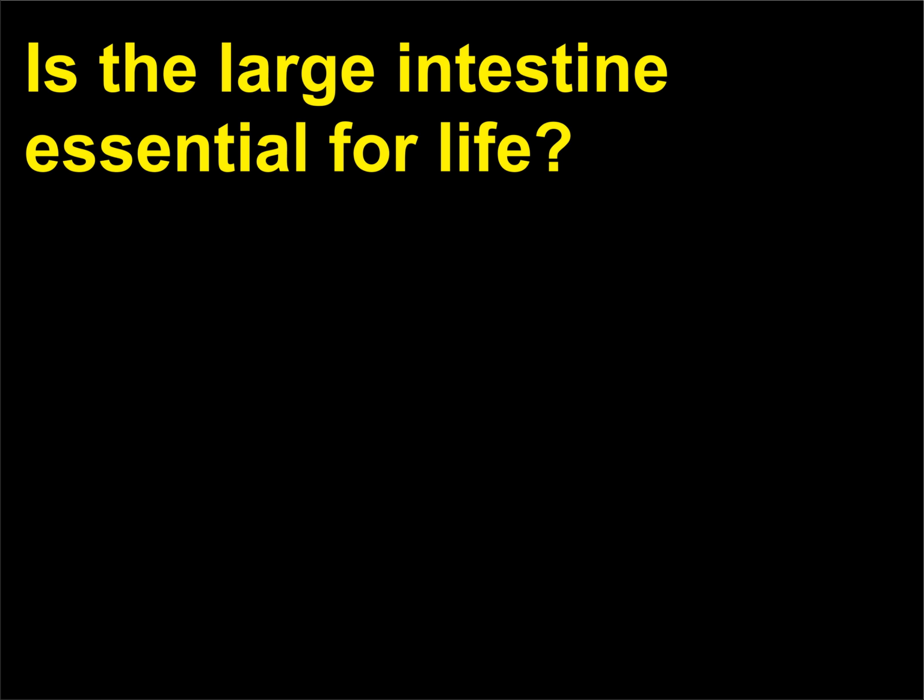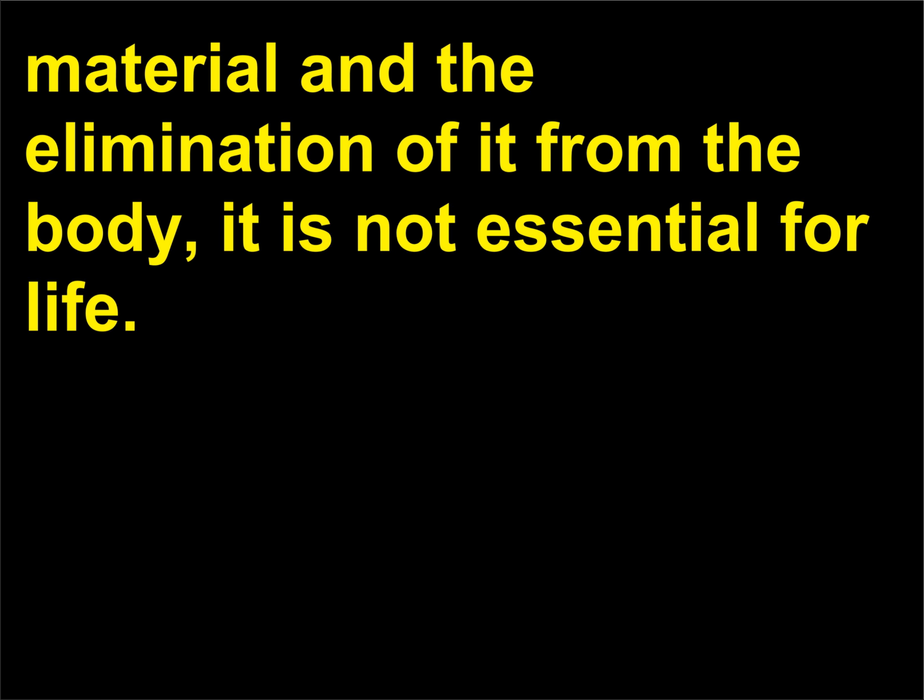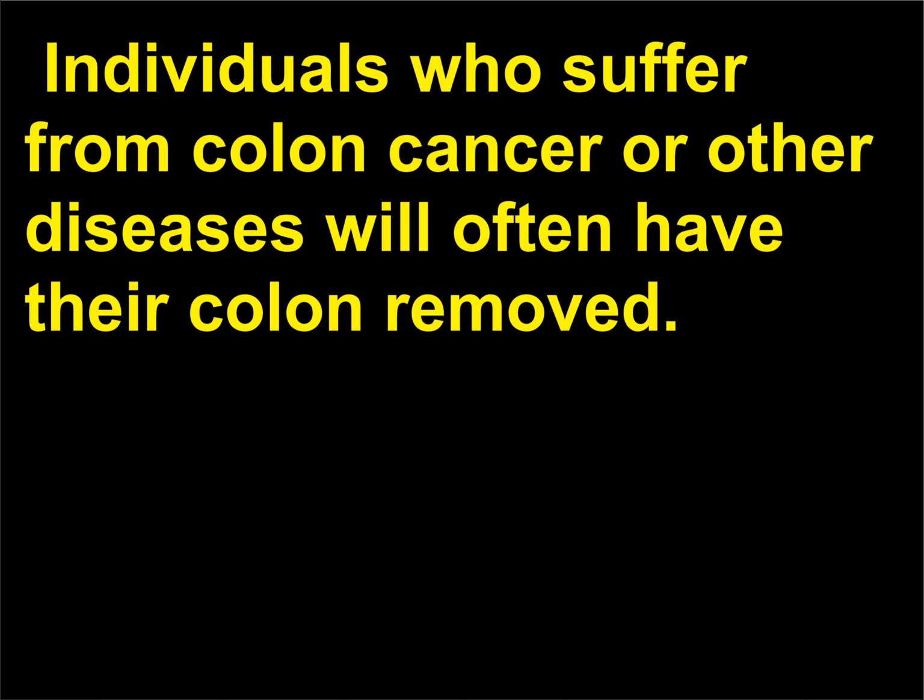Is the large intestine essential for life? Since the role of the large intestine is mainly as a storage site for fecal material and the elimination of it from the body, it is not essential for life. Individuals who suffer from colon cancer or other diseases will often have their colon removed.